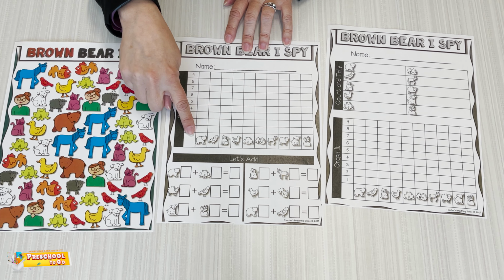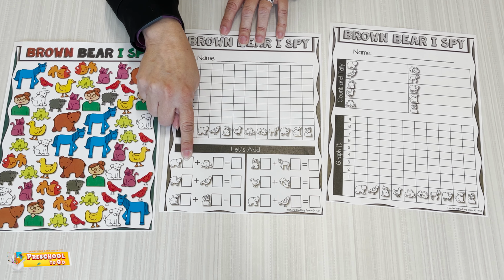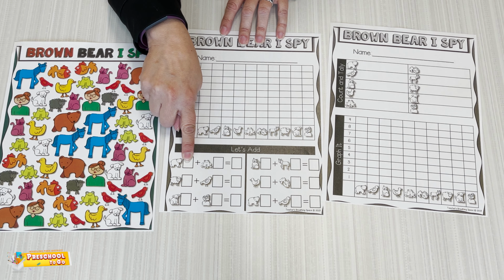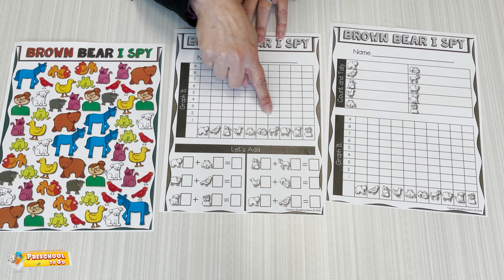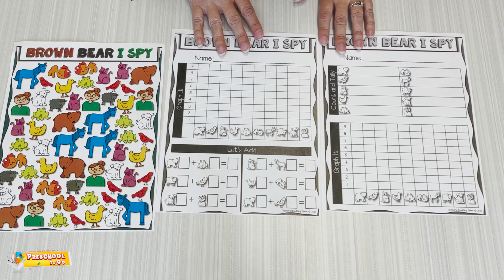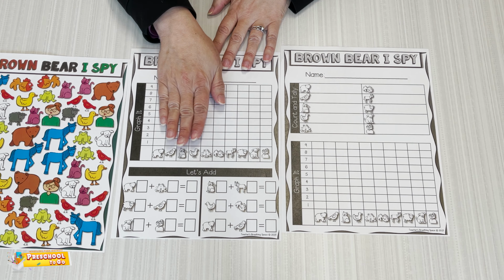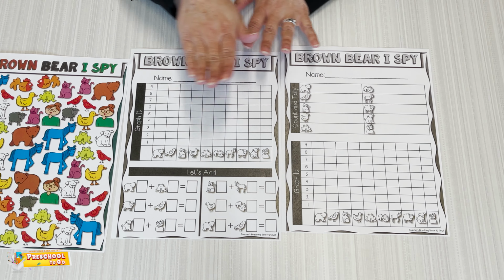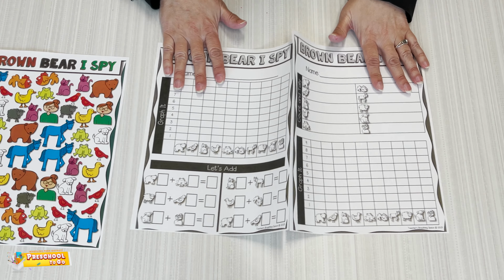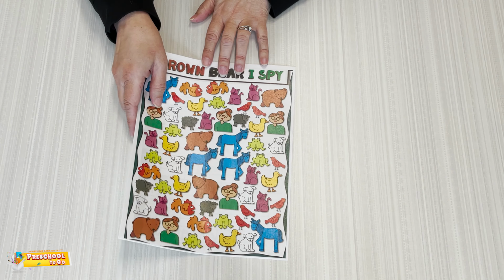On here, you can do the same thing. You can graph it. And if you want, you can put the number here like you found 2 brown bears. How many frogs did you find here? And then you can add them together. You can use your fingers, you can use however you want to do it to add these up. They do not have to be done at the same time. There's 4 different projects here to go with this. Or if you'd like, just have fun looking around and finding things.